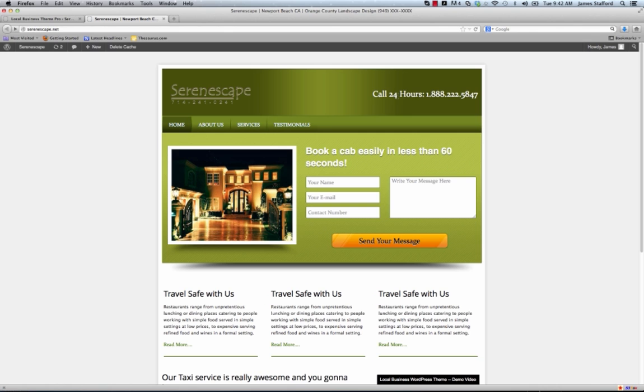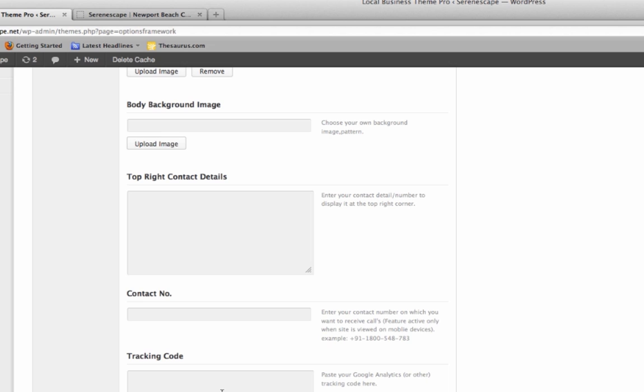Your tracking code, this is your Google Analytics. So if you're familiar with that, you can put your tracking code in there. That's going to be able to track your visitors, where they're coming from, how many visitors you have a day, what type of device they're coming on, just all sorts of good stuff. So I highly recommend that.